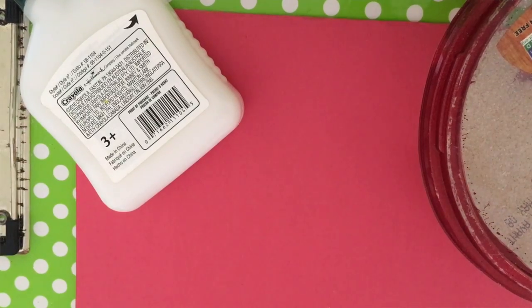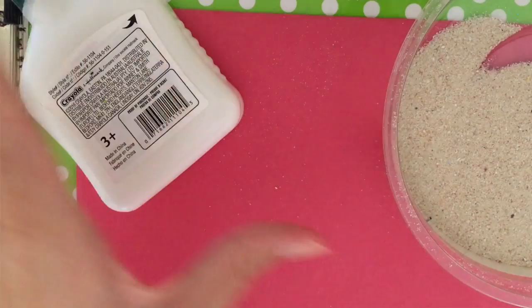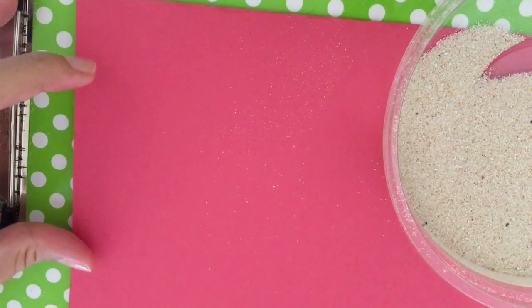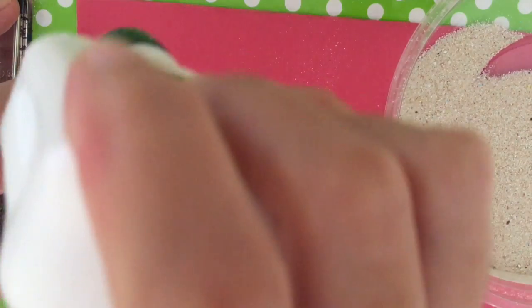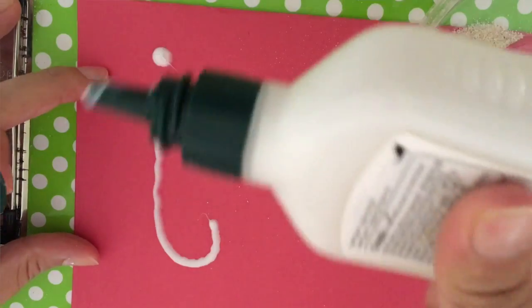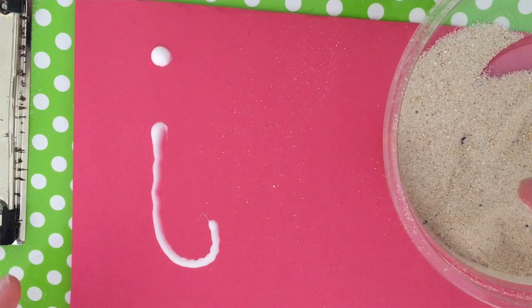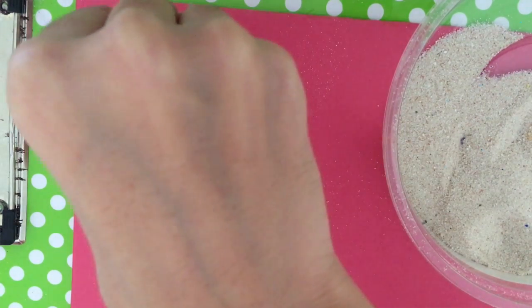Fantastic, everybody. Now, just like how we have learned how to do our letters on the sandpaper, we're going to do that for pink shape. So, we're going to need our sand or rice, glue, and construction paper. We are going to do the line in the glue. If your child would like to practice, they can do it for sure. And we're going to sprinkle the sand or rice onto the pink shape.